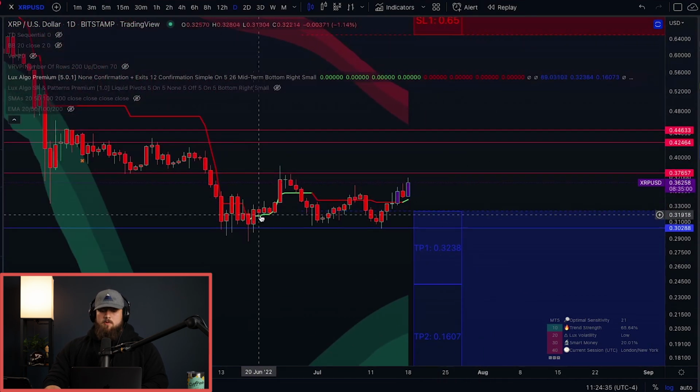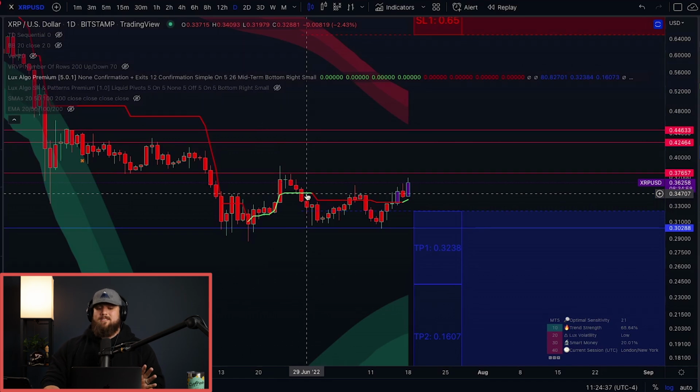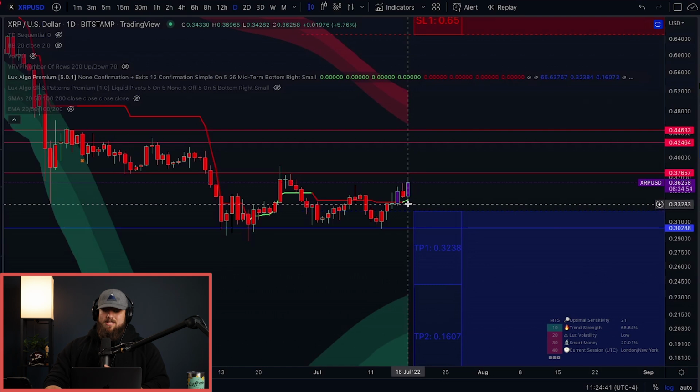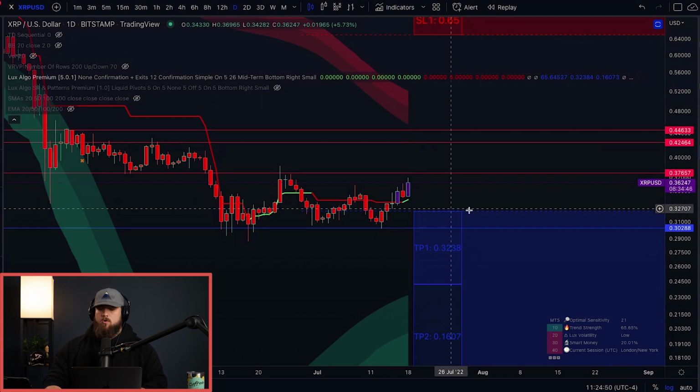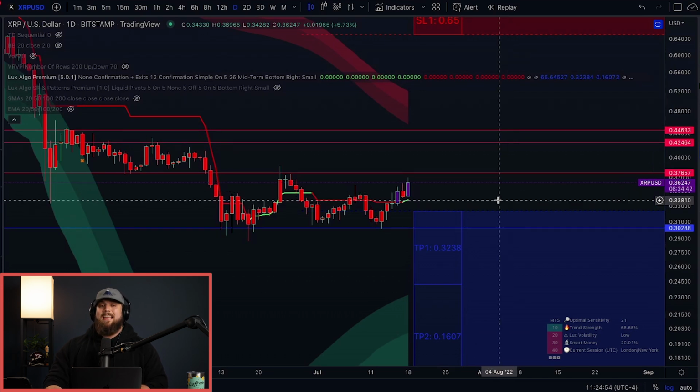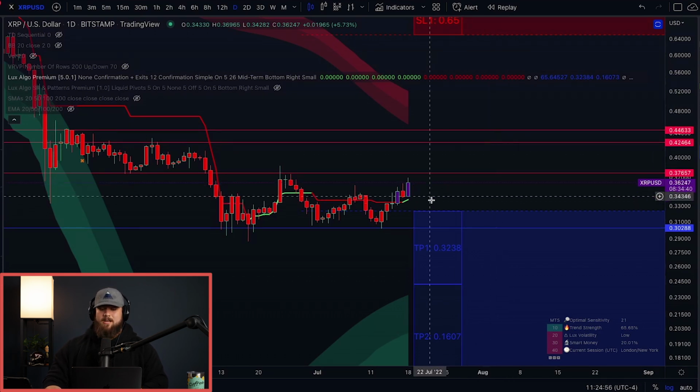Now, yes, we've had some other moments where this trend catcher turned green, so it's not time to celebrate just yet. But with the combination of those purple candles and a green trend catcher, the last thing we are waiting for is a buy signal to come in. And if you were to go to literally almost any other chart, any other altcoin, Lux Algo on the daily chart is calling a buy signal on everything else. It's only a matter of time before XRP gets theirs as well.